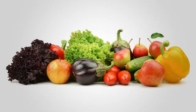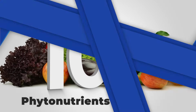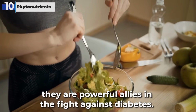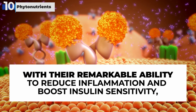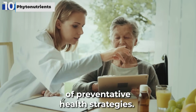Let's dive in. Kicking off our top 10 list at number 10 is phytonutrients. These natural compounds are not just any element in your diet. They are powerful allies in the fight against diabetes. With their remarkable ability to reduce inflammation and boost insulin sensitivity, phytonutrients stand at the forefront of preventative health strategies.